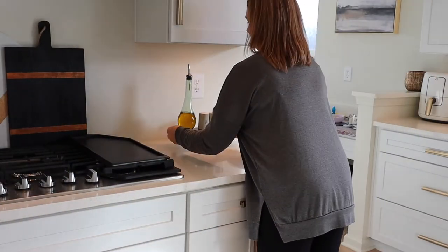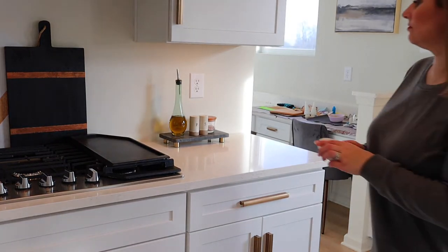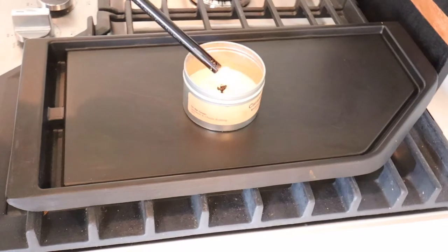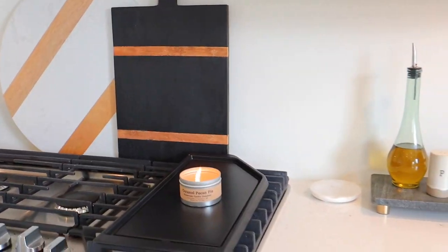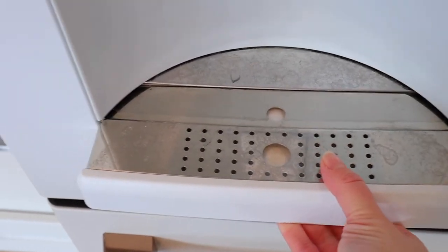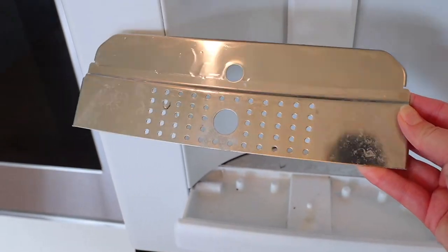My favorite part is putting back my decor and all of the things that I use often, and it just has that wonderful, nice, clean feeling when you're all done. Next, we are going to head over to the refrigerator. If there are any removable parts, make sure you take those off. This was pretty dirty.